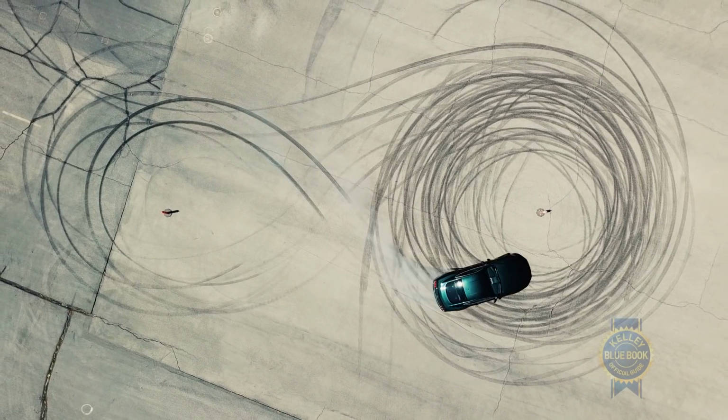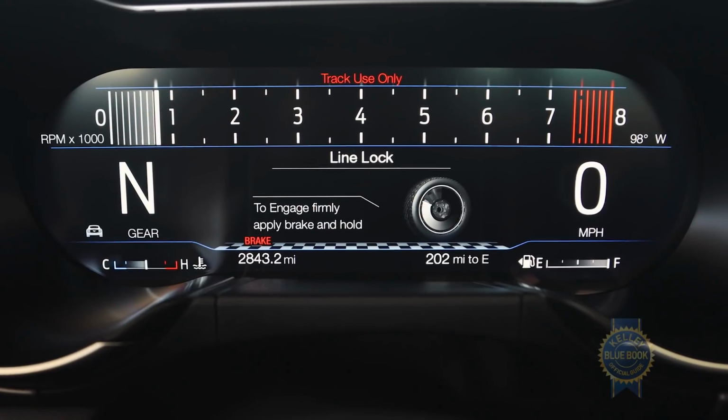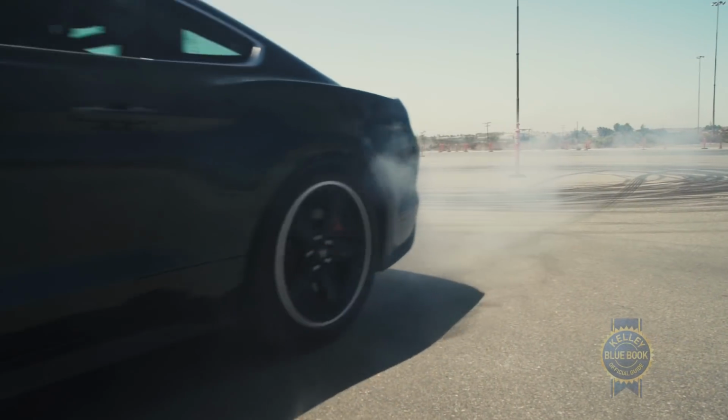Let's see, 2 black marks. Yep, the LSD is in play. Like lesser Mustangs, the Bullitt features a standard line lock system for cool burnouts at the drag strip. Wink. Spinning the tires while stationary is cool, but spinning them in motion is cooler.